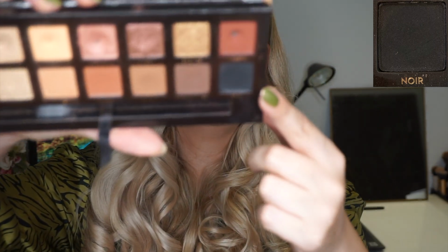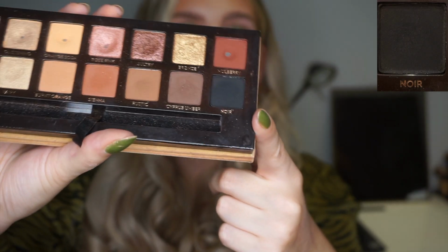Then the last 2 eyeshadows were both rolled in last month, and the first one rolled in for a black eyeshadow, which was not really the prompt that I wanted for this time of year, but it's fine. I decided to roll in an eyeshadow from my Soft Glam palette, so you probably know that it's the shade Noir, and I again rolled this one in last month, so this is what it looked like then.